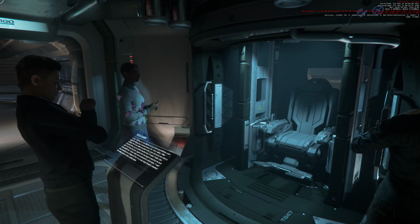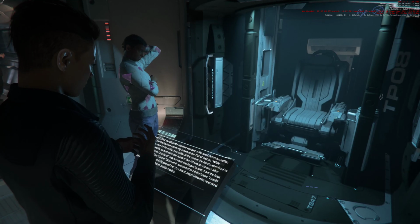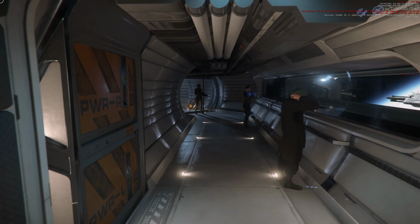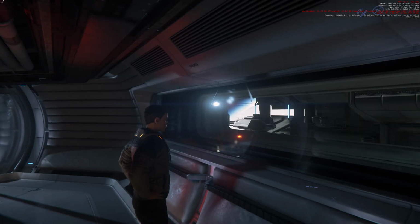Welcome aboard the UEES Warhammer. As part of this year's Invictus celebrations, I'd like to invite you to take a look around and get an up-close look at an active military vessel. Actual crew members have graciously volunteered their time to explain what life is like aboard the ship.